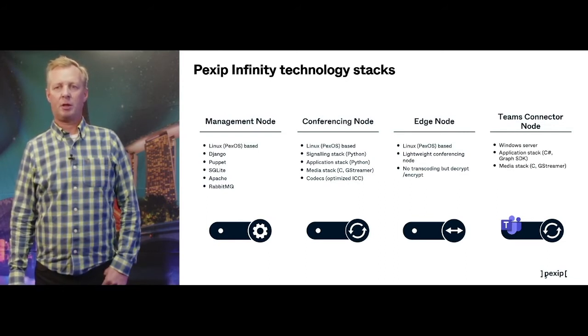And then we have the conference node. This is the heavy lifter in the technology stack. It does all the decoding and encoding of audio and video streams from all the participants, tying them into a virtual meeting room, as well as talking to the other conferencing nodes in that environment in order to cascade a conference, if you like, meaning having a single conference span across multiple conferencing nodes.